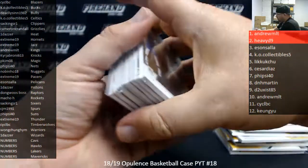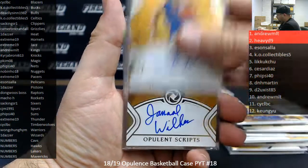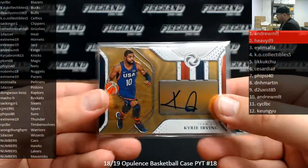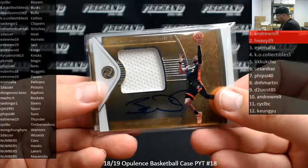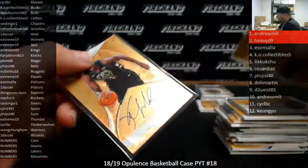Autographed hits number to 25 and under to 25. Mo Bamba, Jason Kidd, Jamal Wilkes, LaMarcus Aldridge, Kyrie Irving, Team USA. That's going to the Brooklyn Nets. That's now his current team. Got a Dwayne Wade, Precious Swatch Signatures, number to 25 for the Miami Heat. Number to 15, Damian Lillard, City of Gold. And number to 10, Chris Middleton.